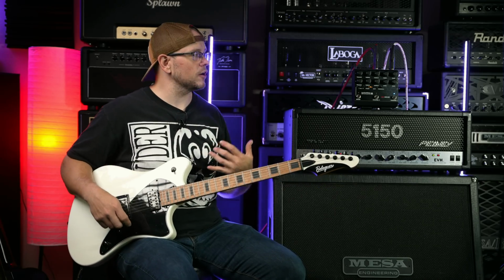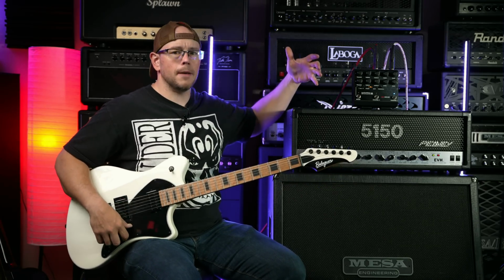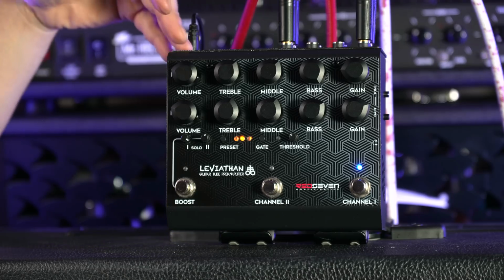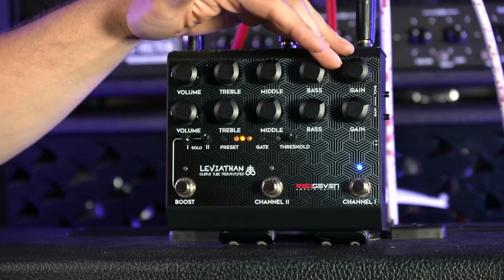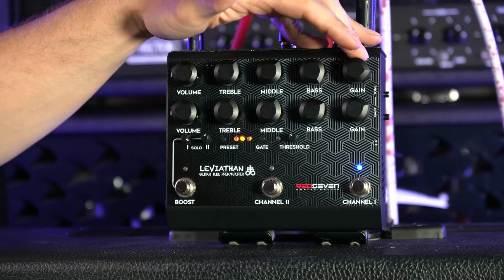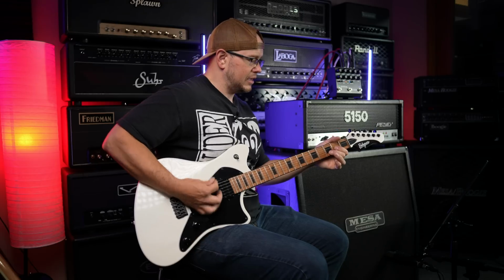So yeah, super reactive to your playing. If you play lighter, it's very dynamic. It'll clean up pretty good with the gain rolled back like it is. But once you really start digging in and strumming hard, it comes to life, it saturates quite a bit. Just to show you guys, I don't want to spend too much time on this channel because it's for weaker styles of music.